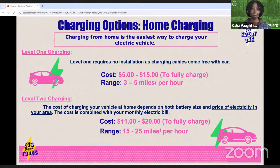And the cost of charging for level 1 and 2 chargers are the same and depends on the battery size of your vehicle, but also the price of electricity in your area. The price of electricity in your area can vary and can even be cheaper to charge during off-peak hours, which usually are before 4 p.m. and after 9 p.m.